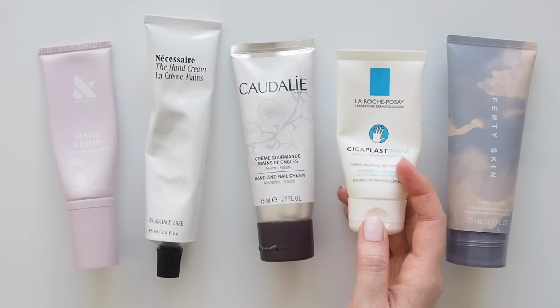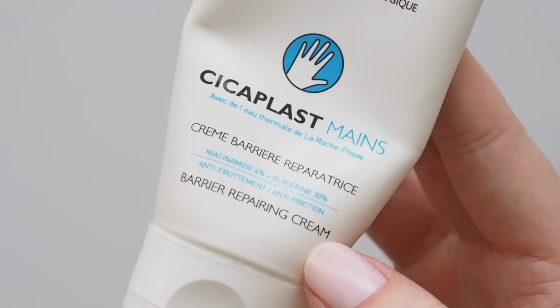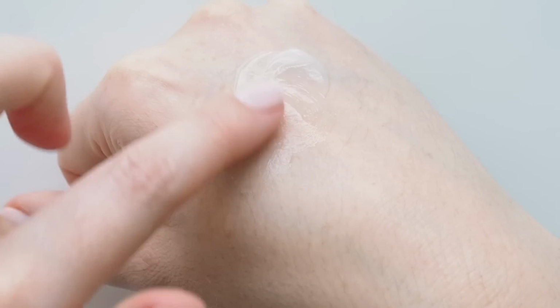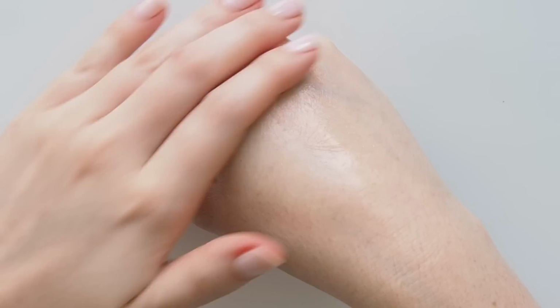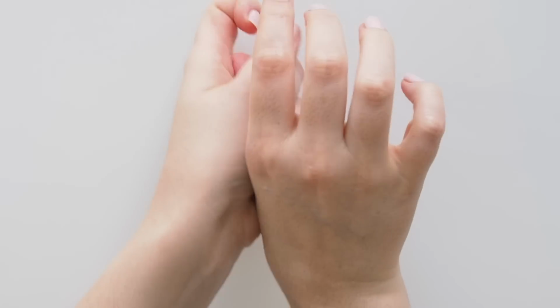La Roche-Posay Cicaplast Mains, which means hands, is a barrier repairing cream with a balmy texture that somehow still feels quite light, almost like a cross between a gel, jelly and balm. It was created for sensitive skin and leaves hands with a soft coating or protective barrier. This is what I use on family and friends if they have particularly dry skin. Key ingredients: 30% glycerin, 4% niacinamide.